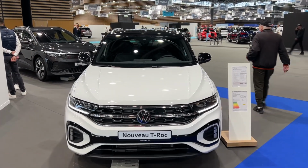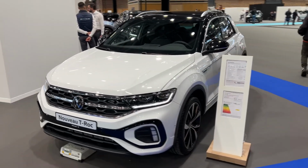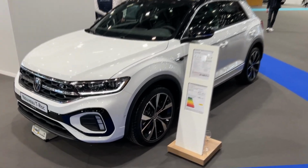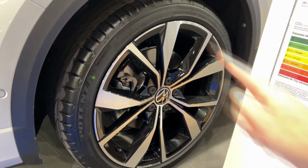So the facelifted version, new grille, new lights, and the new bumper. And the R-Line, of course, means that we have more aggressive styling of those parts. These are the wheels, so the 19-inch diamond cut finish, 225/40 R19.